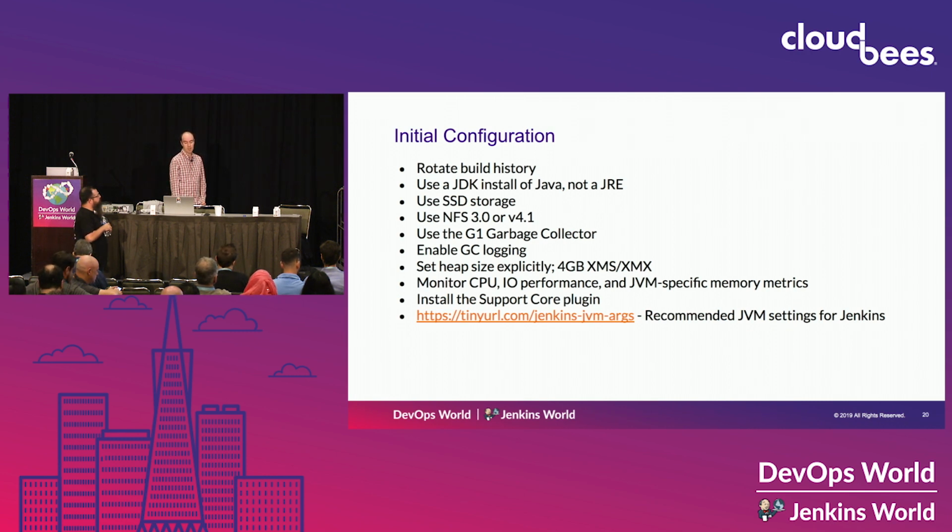Monitoring, like we said, monitor CPU and I/O performance. You'd be surprised how many people don't have application level monitoring of a Java application that they're using in production. But it really helps when you have issues that only occur at certain times. We want to see when those are occurring and try to correlate that with activity on the system, whether it's people running builds or whatever.